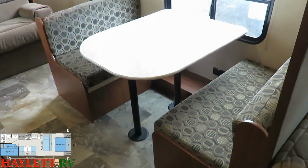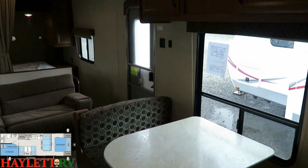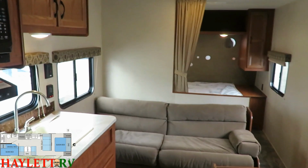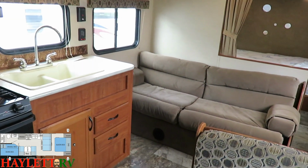Both the sofa and dinette can fold down into sleepers. The dinette has storage under both benches. The sofa has storage under half. And a neat touch is that this has pleated nightshades throughout the RV, with the exception of the window right behind the sink, and that's got metallic mini blinds. That's for fire code reasons, however.